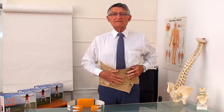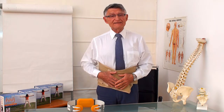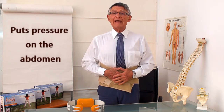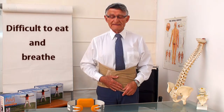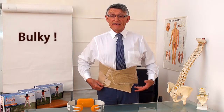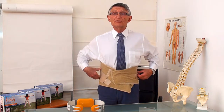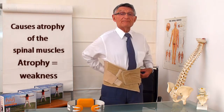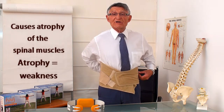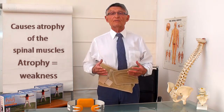Now what it does is provide support to the lower back, but in addition, it puts pressure on your abdomen. It's difficult to breathe, it is difficult to eat, it is bulky, and it shows that you have a problem in your back, and if you wear it for a long time, it will also cause atrophy of your spinal muscles, which are the major supporting muscles of your posture and of your well-being.